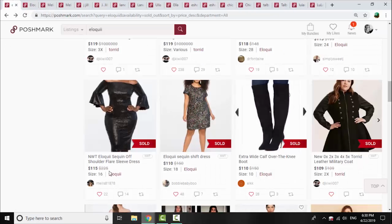I hope I'm saying that right. You can see the word right here, and obviously where I've searched it. I think this is Nordstrom, or Nordstrom Rack. I think Nordstrom. Plus size brand primarily. And obviously you can see here that we have some new with tags and things, but I'm showing you this because I want you to see, again, the type of items. This is Torrid. Again, be careful because sometimes people use keywords that confuse the search.